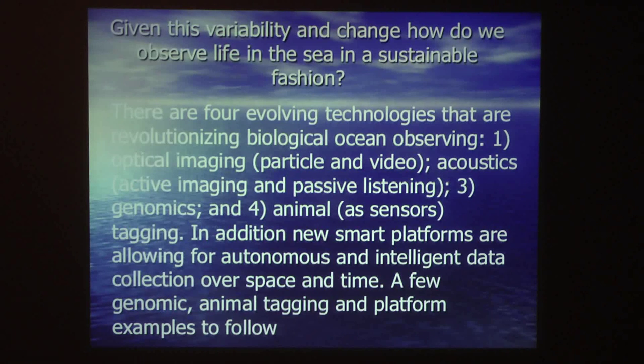What I want to do is go over a few of the emerging technologies that are on the horizon that may allow us to get a much better picture in the future of this, so that we can tell and predict and manage the health of our oceans.